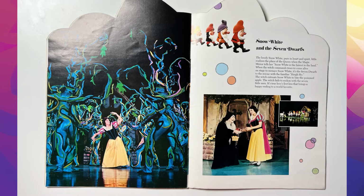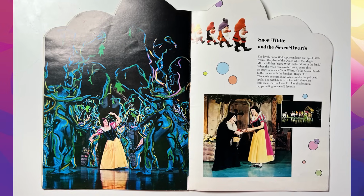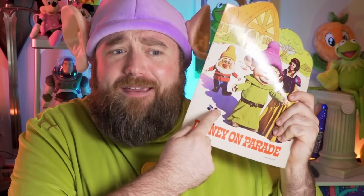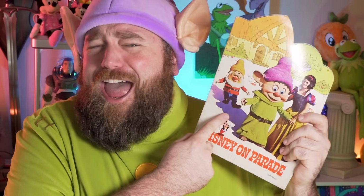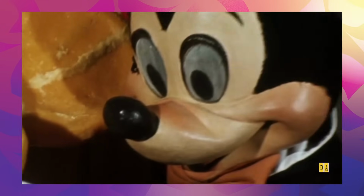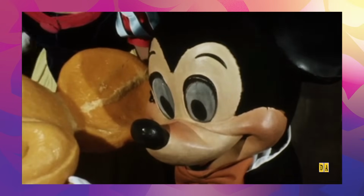Now, I have the souvenir booklet from this with a bunch of photos from the event, and so it's very cool. It's a fun little thing. I love these dwarves. Look, it's me. I'm on the cover of this right now. Oh my goodness.